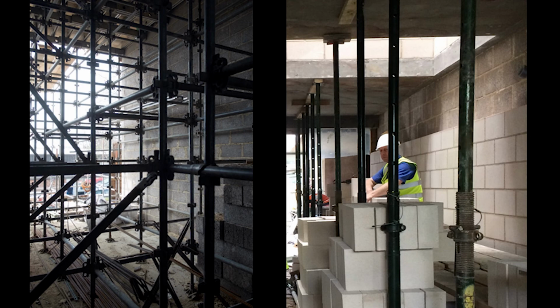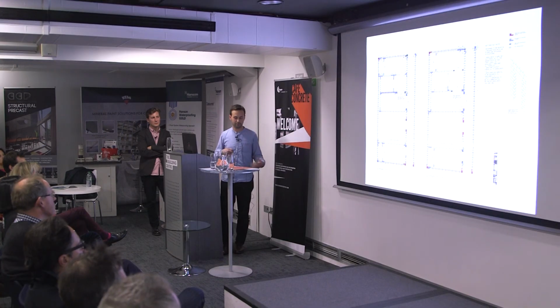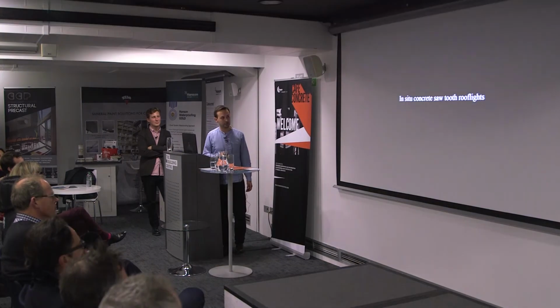What it meant is that we had to draw every single block to make sure that all the tolerances were taken in places where we wanted them to be taken. But it was useful, if painful, but it was an interesting process.